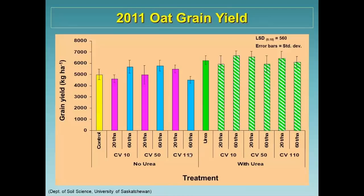But here, the highest variability treatment, CV 110, actually, compared to the lower variabilities, we actually got no response, and maybe even a slight negative effect, even compared to our non-manured control. So we can see that high degree of variability is resulting in a reduced response or no response to the manure in terms of increased crop growth.